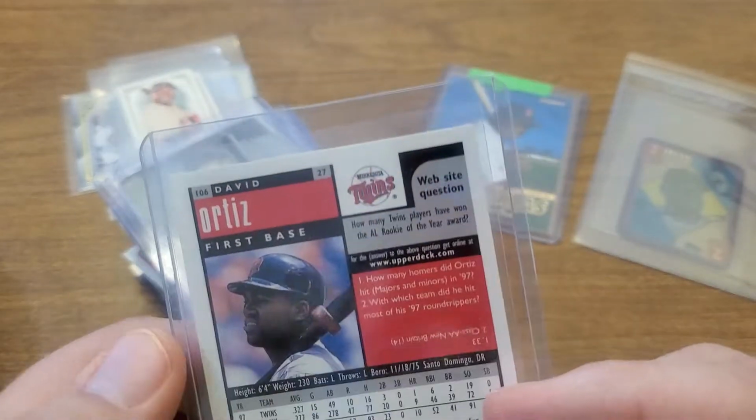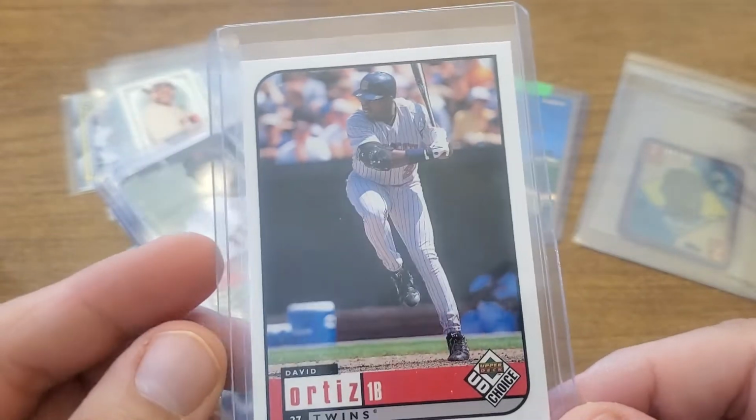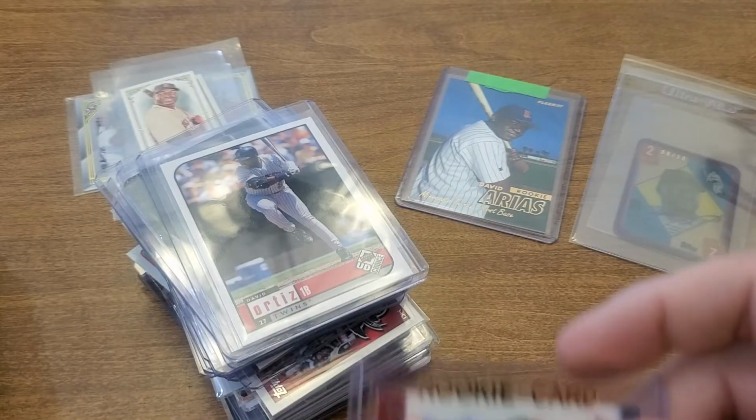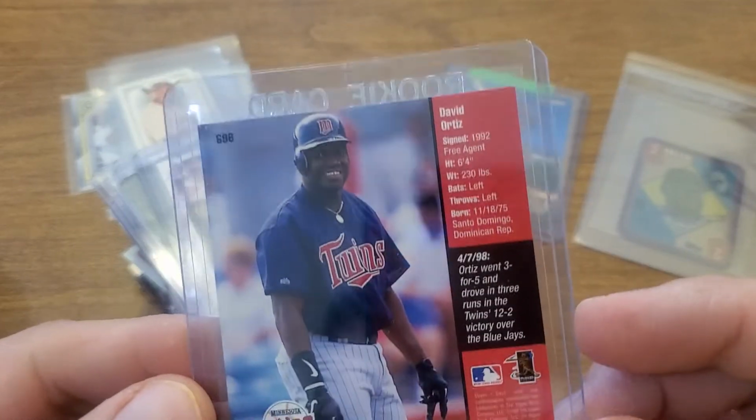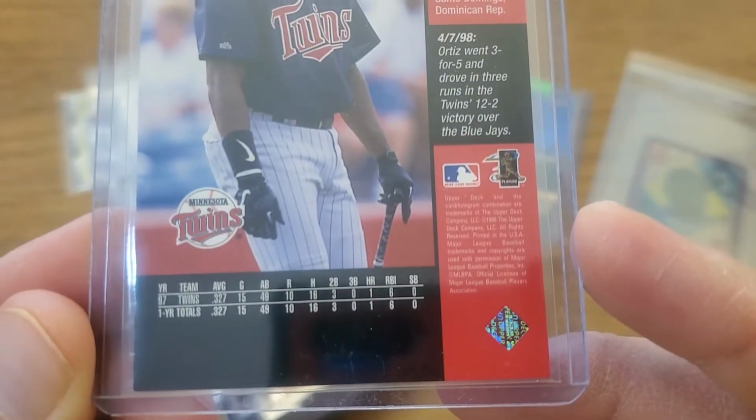Back for the Twins. When is this? 99. So an early David Ortiz. Get this one in a rookie card holder. I think it's more of a rookie year. But yeah, there's his one year totals.